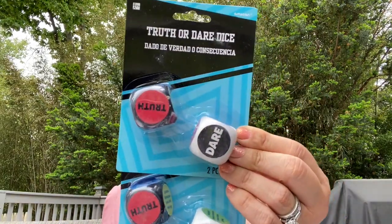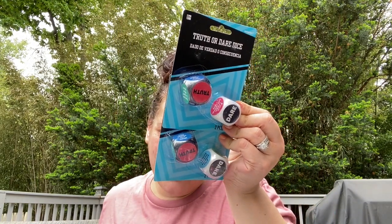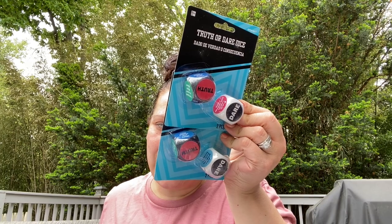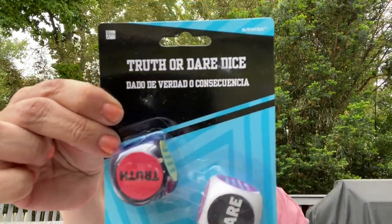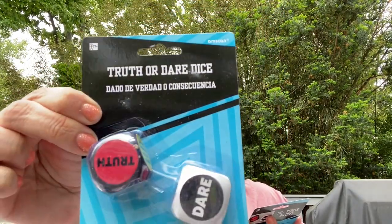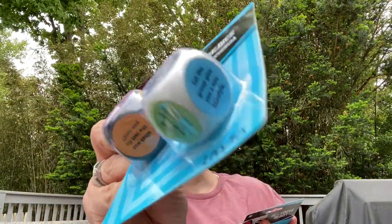And then I showed these in a walkthrough as well. So I got one for us, and then I got one to save for a gift or something. So this is not distributed by Greenbrier either. This is by AmScan Inc. in Elmsford, New York, amscan.com. And these are Truth or Dare dice. And they're really big, and they're pretty heavy, and they're super cool.